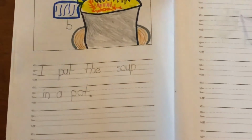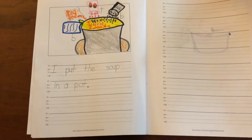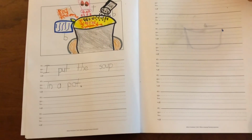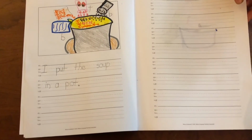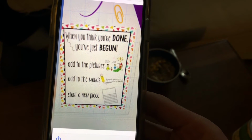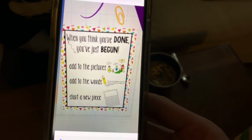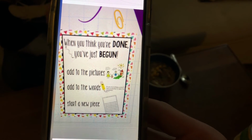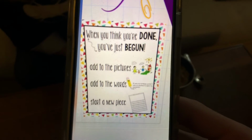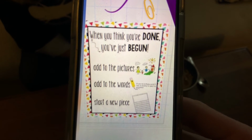Do you think my story is done? Let me think about what we're told. When you think you're done, you've just begun. Okay, I'm going to add a page. Okay, boys and girls, so remember, when you think you're done, you've just begun. So you want to look at your writing and think, could you add detail to your pictures? Could you add words to your writing? Do you need to add another page?